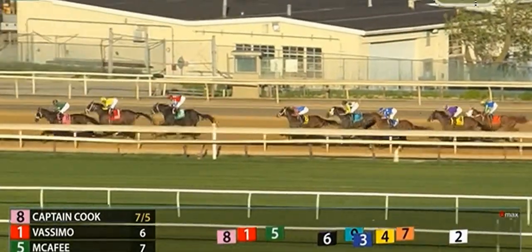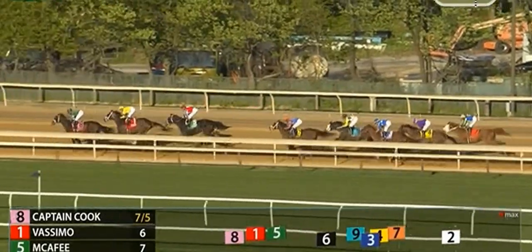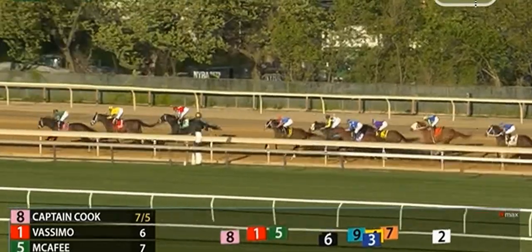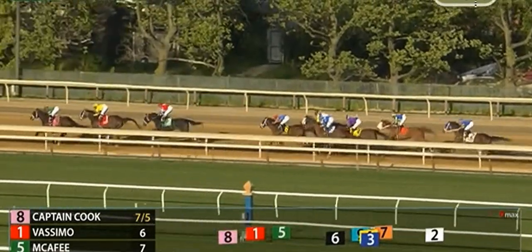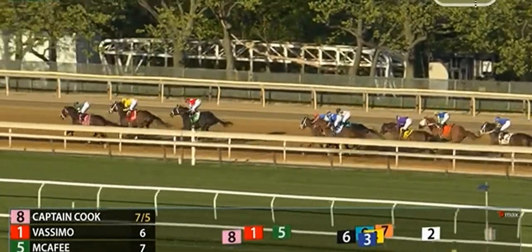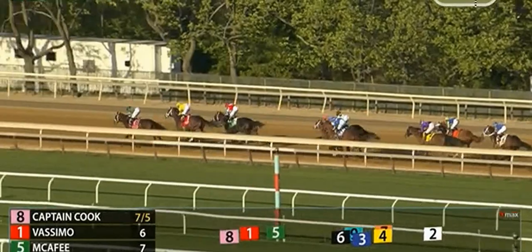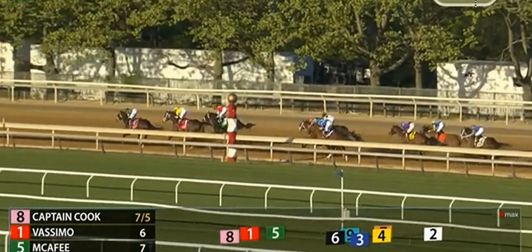Captain Cook shows the way. Captain Cook, 23.36 for the opening quarter mile. Vassimo is watching right here from second, starts to move in closer, has been ridden along throughout. Vassimo and Captain Cook, they're still the top 2. McAfee under a patient ride here, and McAfee is traveling well, approaching a half-mile left to go here in the Peter Pan.